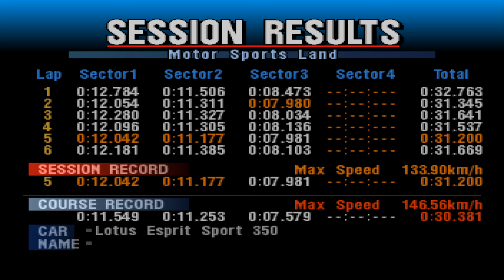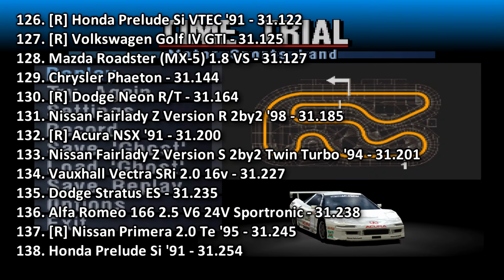In fairness, that lap time does look like I got everything out of this, but I know there's a little bit more because the NSX went a little bit quicker, unless Polyphony being sneaky may have made this one way more or something, I'm not sure. Anyways, 31.2 dead, that will place this into 132nd place.